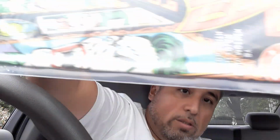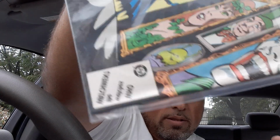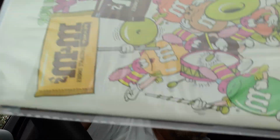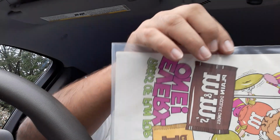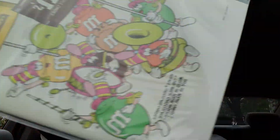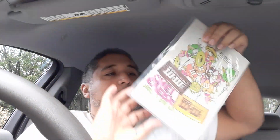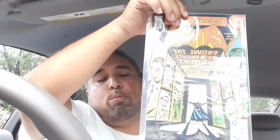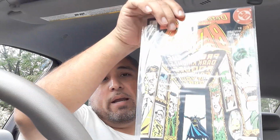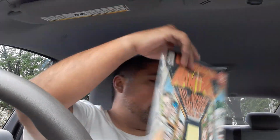Let me show y'all how immaculate this book looks. Look at that. I don't know if y'all can see it. Dang it. But let me show you the back. Yeah. It's white, you guys. So yeah, very happy about this. Yeah, this book goes for money, especially if you get a 9.8 graded copy. Man, I've seen this book go for some great money. So very happy about that.